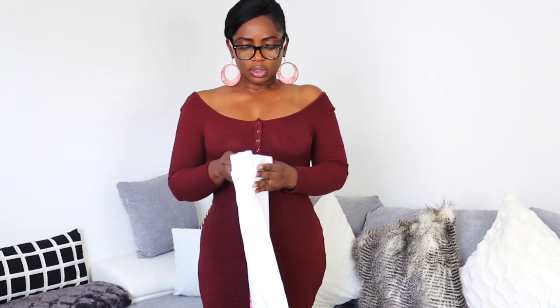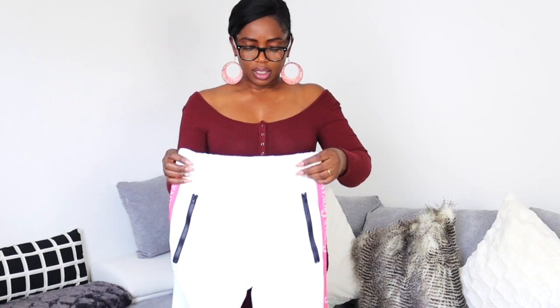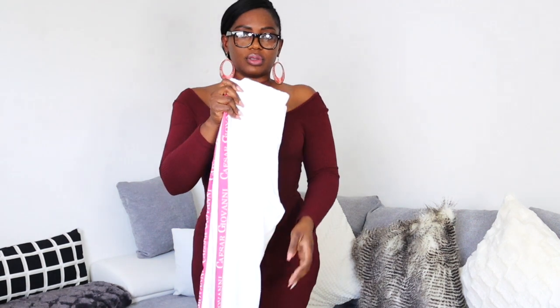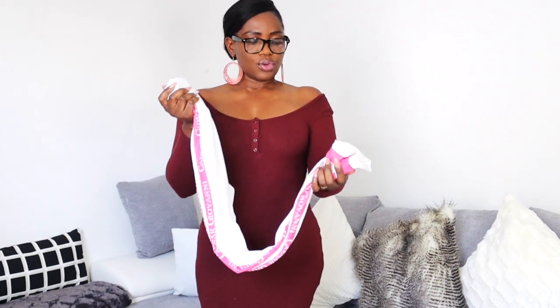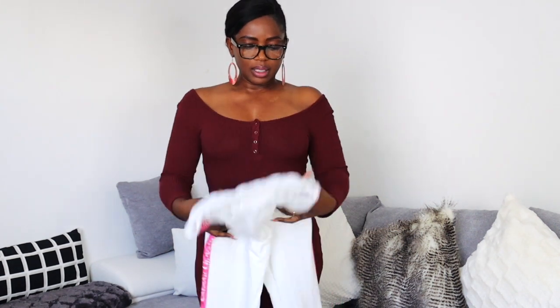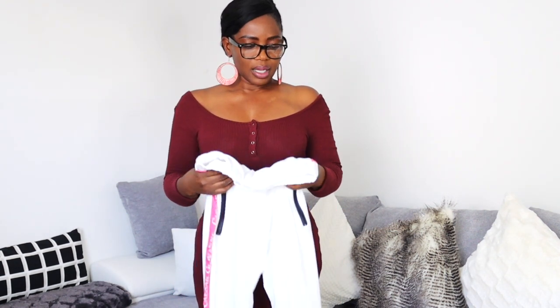The third one is a sweatsuit that I picked up. You all know fall season is coming, and it's already here in my country where I live. So I ordered this sweatsuit to wear in the fall. This is how it looks. It has pockets here, and the material is, I would say, cotton.